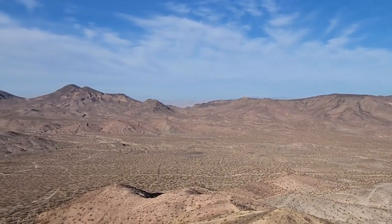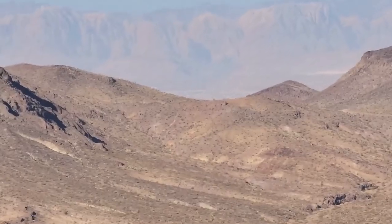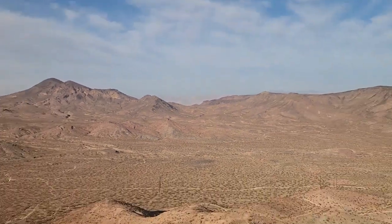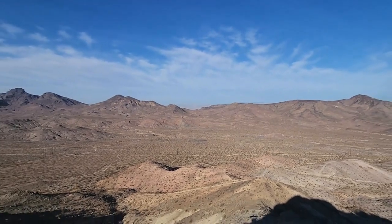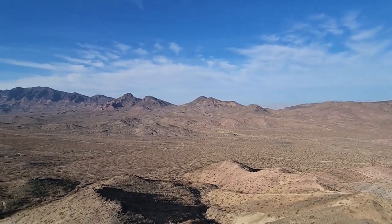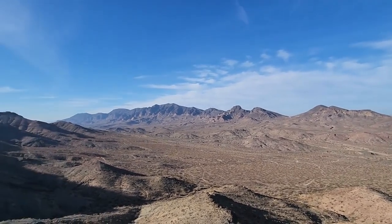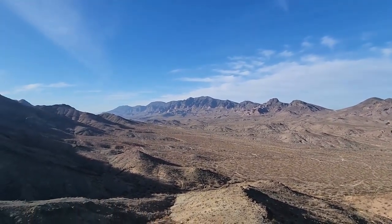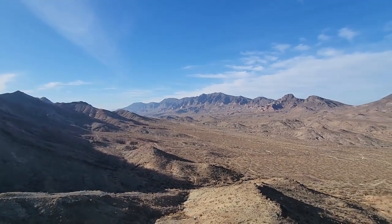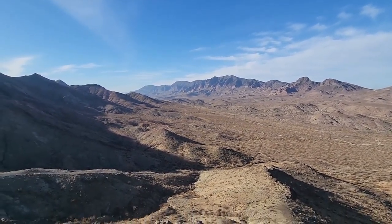And then over this little saddle, low point passage in the ridge system, the North McCullough Hills. That would be where Anthem is located. And then, yeah, you're looking at the North McCullough Hills here. We'll be seeing if we can identify Black Mountain and McCullough Mountain at some point in this little journey.